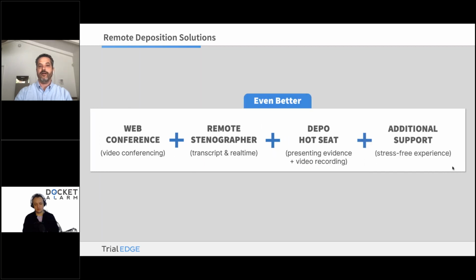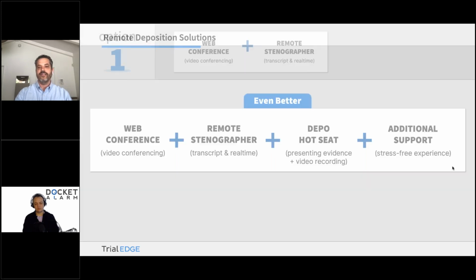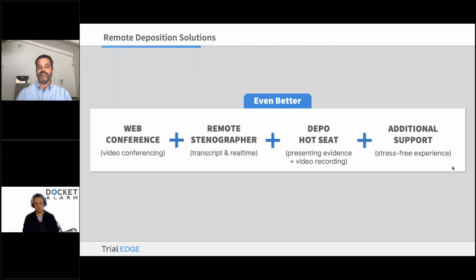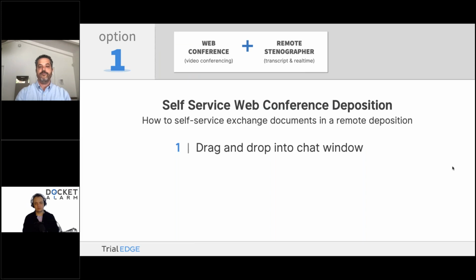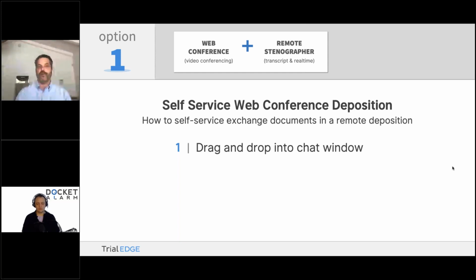I like to add one more layer that applies in all of these contexts. Looks like I had an animation glitch there. Basically it is additional support, okay? And after this, you're going to want to think about what support your vendor is providing to make sure that when the deposition starts, you don't have to worry that the witness's video and audio works, right? Anytime you have a webinar, a remote conference or anything, you need to test the audio connections and video connections of the speaker. And so you're going to need that kind of support.